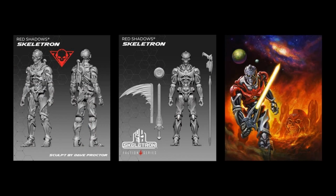And then they had to top themselves and share the cover art for, of course, Skeletron. And you can see the renders. Again, Dave Proctor sculpted this amazing looking figure with the accessories. So you're going to be able to get the energy disc, a laser pistol with a blast effect, and then of course the energy sword, which will come with an energy blade and then an in motion energy blade.